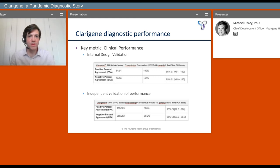Clinical performance was assessed using a set of samples with gold standard reference data. Of these, 100% detection was observed with no false positive results. To support the in-house study, an independent assessment of the Clarigene product was also performed, and this also showed 100% detection of positive cases with a very low false positive rate.